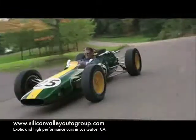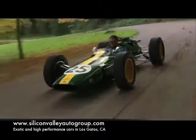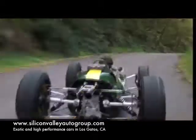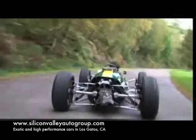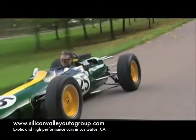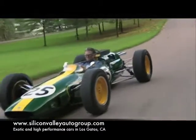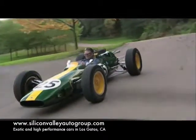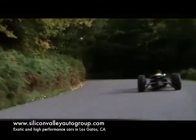The Lotus 25 debuted in 1962 and was immediately successful, with Clark nearly winning the Drivers' Championship, losing to Graham Hill in the last race due to an oil leak. But Clark dominated in '63, winning the Drivers' Championship with 7 victories in 10 races. The Type 33, the next evolution of the 25, provided Clark with his second championship in 1965.